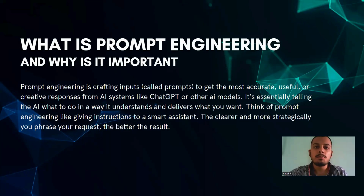Now, why does the prompt matter in the first place? Because your AI is only as smart as the instructions you give it. If you put garbage in, you're going to get garbage out. A voice agent is not magic, it is a system. And just like your best human employee, it needs clear, specific, repeatable inputs. Otherwise, it fumbles on the call or worse, sounds like a robot.